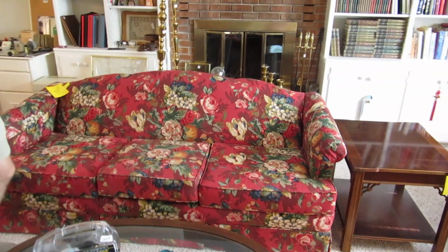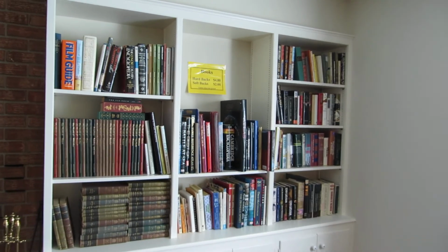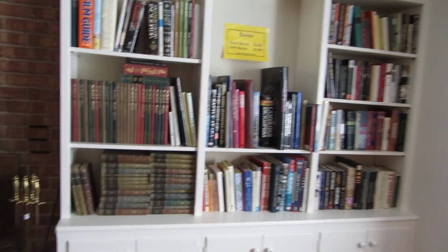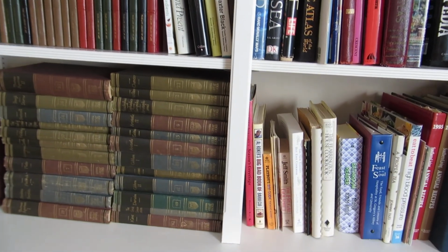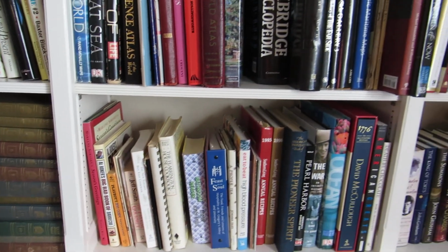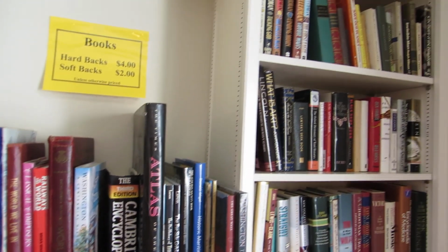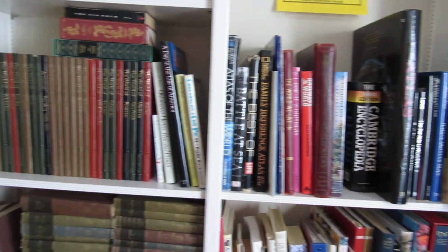We have an interesting book selection. The books that we have are pretty varied. There are lots of Harvard Classics, lots of books on history, lots of biographies. It's a little more interesting than some of the books we've been getting lately. There's a selection on art, and this is only a small selection of the books. There's actually a lot more in the family room.